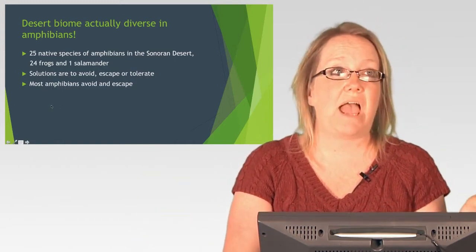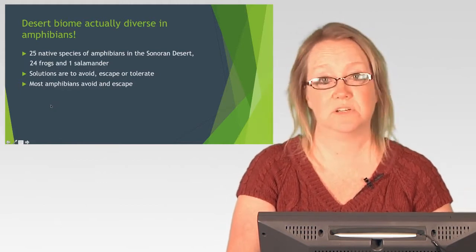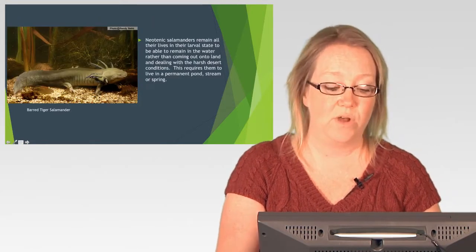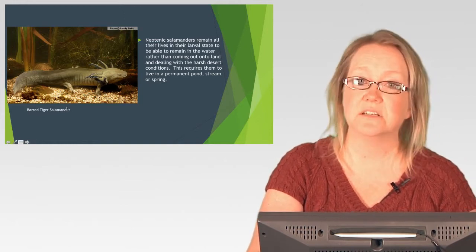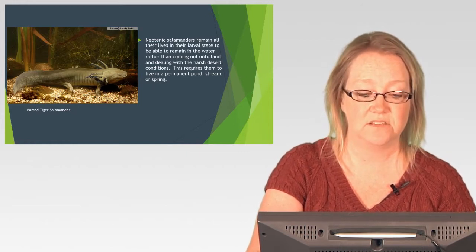And as we can think, probably most amphibians either avoid or escape because they are not really able to tolerate it very well due to their permeable skin. So let's look at some examples. This is the barred tiger salamander, our 1 native species of salamander here in the Sonoran Desert.